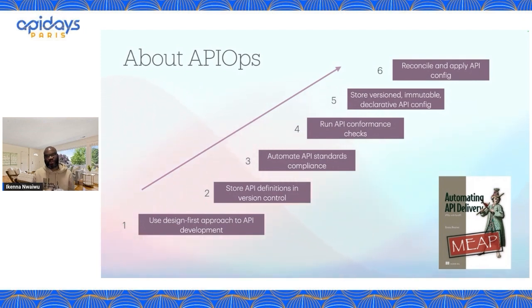These 6 principles are what APIOps is really about, and it's a way to help teams automate their API delivery so that they can focus more on designing great API products for their consumers.